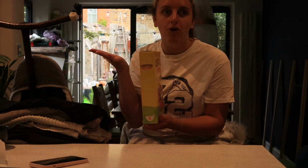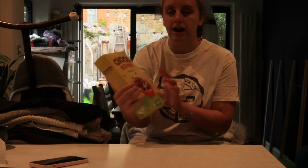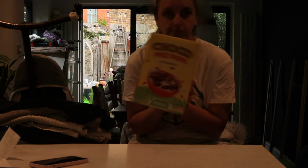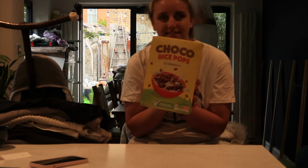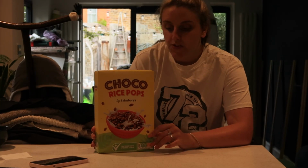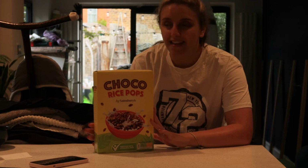Okay, so I looked at the cheapest, and of course the cheapest was Sainsbury's own brand, so this is the Choco Rice Pops. It's their take on Cocoa Pops, which I don't mind because I really like Cocoa Pops. I used to always have them for breakfast. So this is going to be interesting, to see what this tastes like.